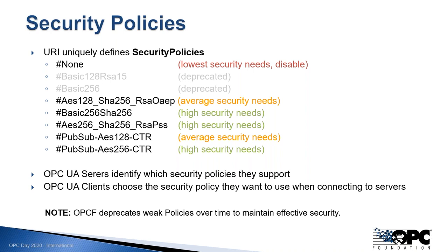So OPC UA allows you to choose what level of security is going to be used. Servers can actually support multiple combinations. So as an end user, one just has to know which of the options to choose without having to know what all the underlying algorithm types are. You just choose from the ones that a particular server supports, and then everything else is done under the hood. Anyways, those are security policies. That's what we call them.